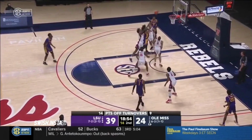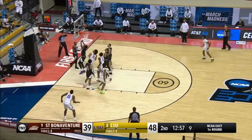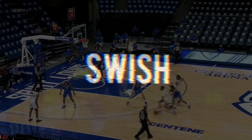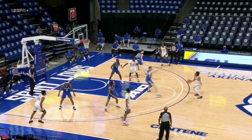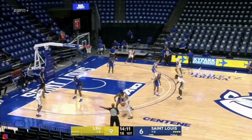A 15-point lead for LSU. Watford goes next to Thomas. Holmes right there with him. Back to Watford. Already in the Billiken Classic, looking for win number 2, and a big shot from Watford from Smart.